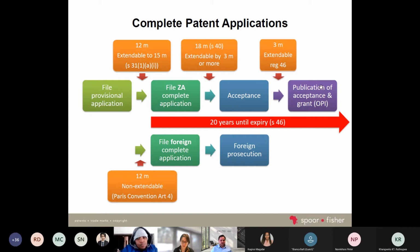Just out of interest, the Patent Journal is generally published the last Wednesday of every month. And then your 20-year monopoly, when the rights vest in the applicant or the patentee once it's granted, is from the filing date of the South African application. So from this filing date, you have a 20-year period within which to monopolize the invention and exploit it.